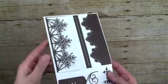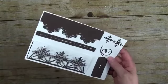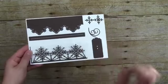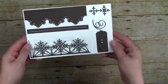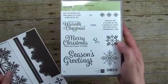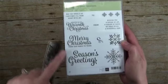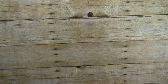Yeah, that's what the snowflakes look like. I will tell you, when I flipped through the catalog first, this was one of the first stamp sets and dies I went, I have to have that. Absolutely love it. I don't know if you guys have heard me say before, I love fonts. These are some yummy fonts. I just love this Merry Christmas and Season's Greetings. Awesome, awesome stuff.